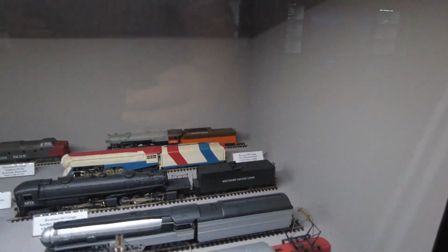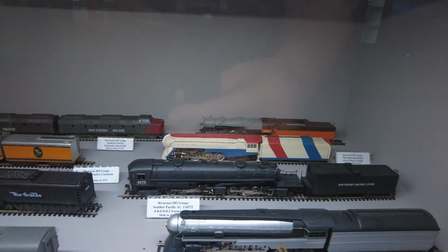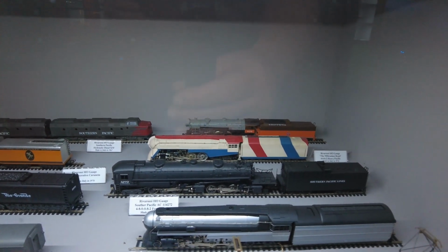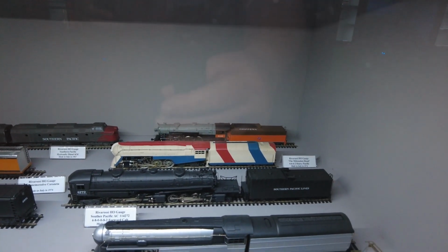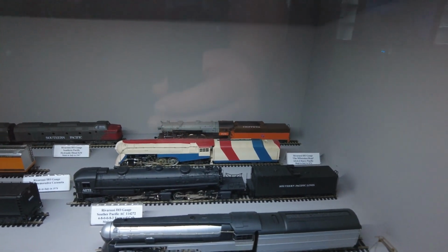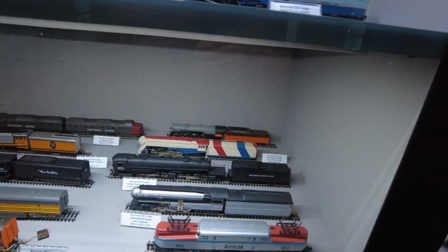And down the bottom, just to show these to you. That's quite an unusual one, the Southern Pacific Ford cab. That's dating from 1966, 1967. And just behind that, in the red, white and blue colours, is the Milwaukee Railroad Heavy Pacific, made in 1974. Beautiful, really do like those.